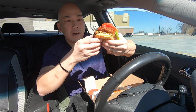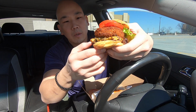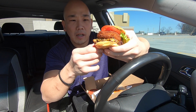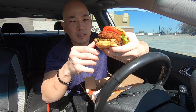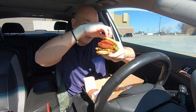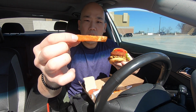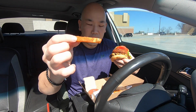All right, let's get into that. Check out the aesthetics real quick. You got the single patty all beef burger, a breaded and deep fried portobello mushroom burger stuffed with I think cheddar cheese and some kind of other cheese, lettuce, tomato, I wish there was an onion in here, but there isn't, and mayonnaise. And of course the Cajun fries are just regular potato fries, hand cut, and then dusted with a Cajun seasoning.